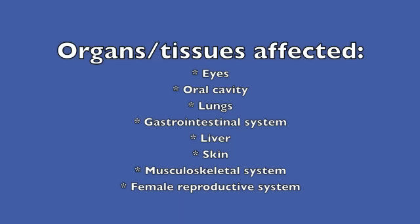It can affect the mouth, causing dry mouth, difficulty in swallowing. It can affect the GI tract, cause persistent nausea, vomiting, diarrhea. It can affect the liver. It can cause scarring in the liver. It can affect the skin, which can cause shiny skin or plaques on the skin, sometimes the joints.